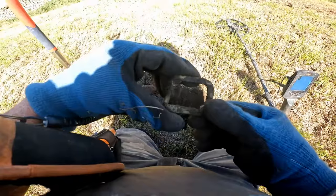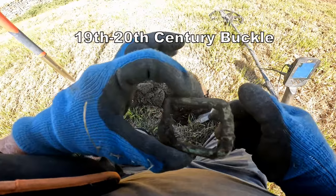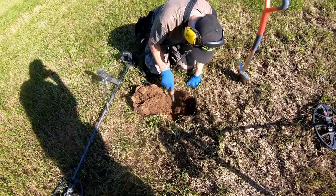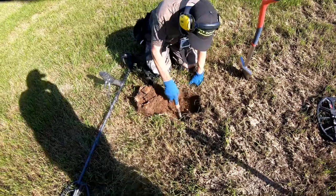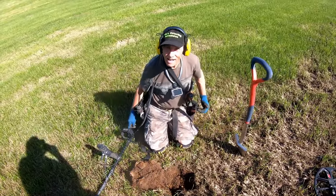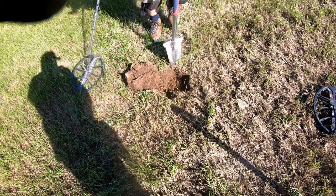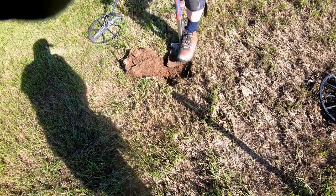It's a buckle of 18th, 19th century. That's what we got, a buckle. This is John digging a signal that's a 32 on his Manticore. On mine it's 68. One always has to dig a little more for the value, for the big silver. Especially when you dig in the right place, that always helps.